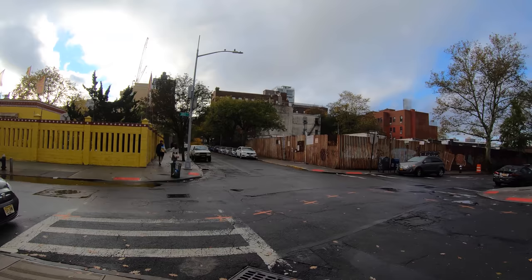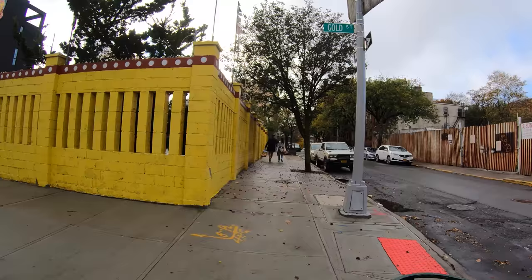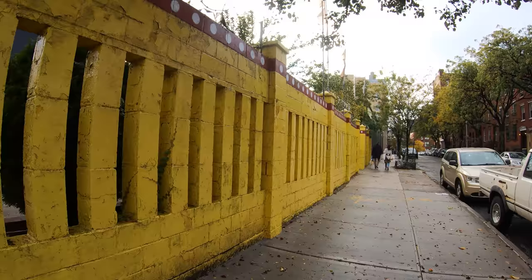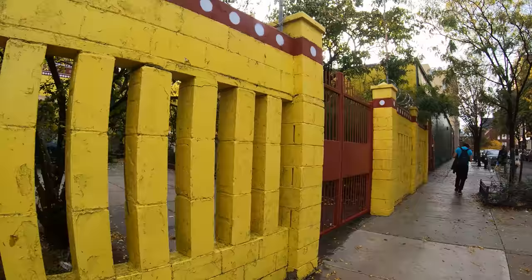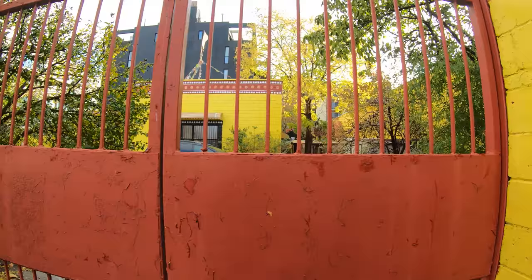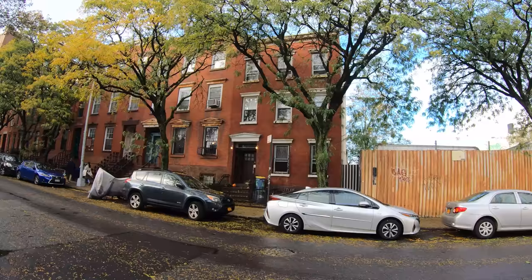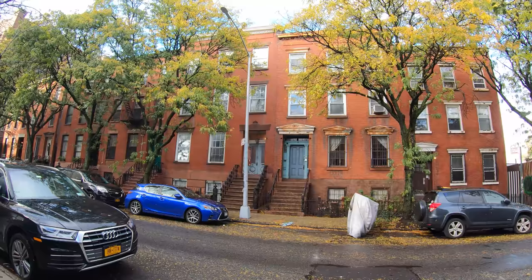Here's Front Street and Gold Street. This might be a temple or something. Okay, I'm looking on Google Maps. This is a Buddhist center. Dorhi Ling Buddhist Center. Very interesting. There's also a few homes over here. There's also a sign on that lamppost saying this is the Vinegar Hill Historic District.